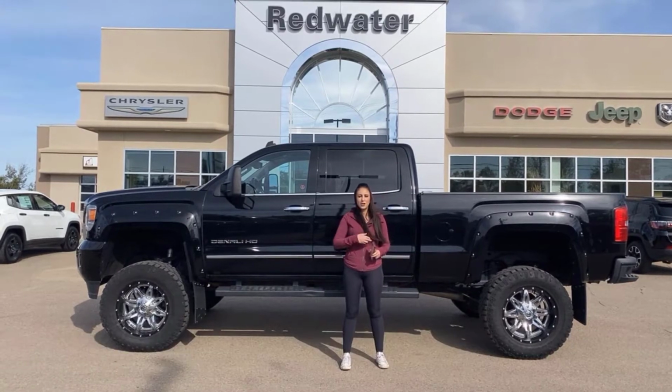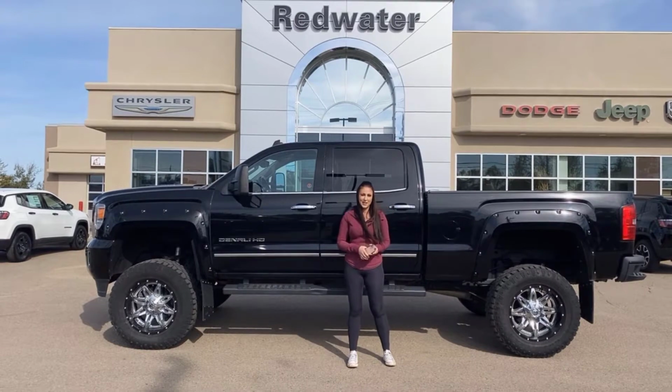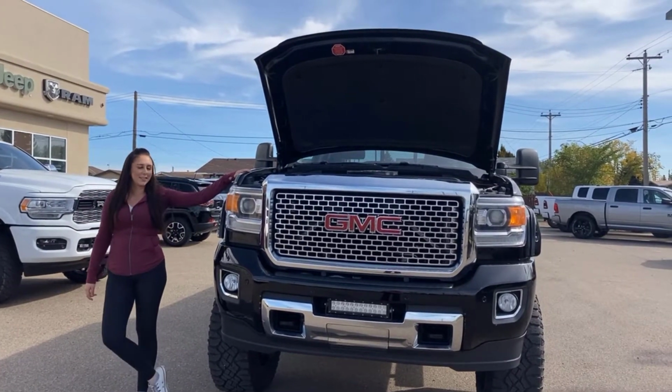a Ram. Just wanted to show you the newest truck on our lot. It's a 2015 GMC Sierra 2500 Denali, so let's take a peek. So under the hood, you are going to have your 6.6 liter diesel engine.